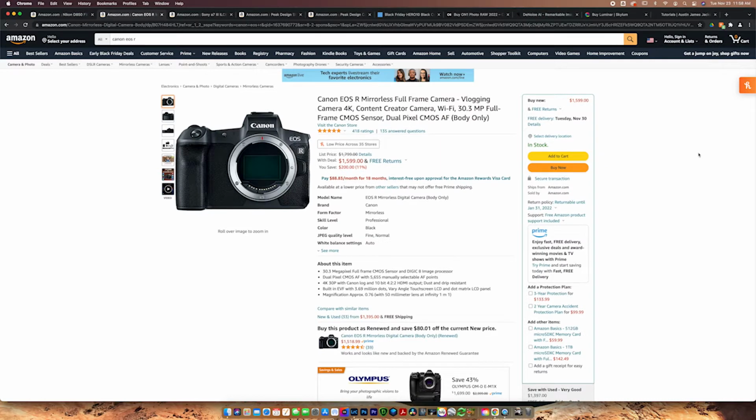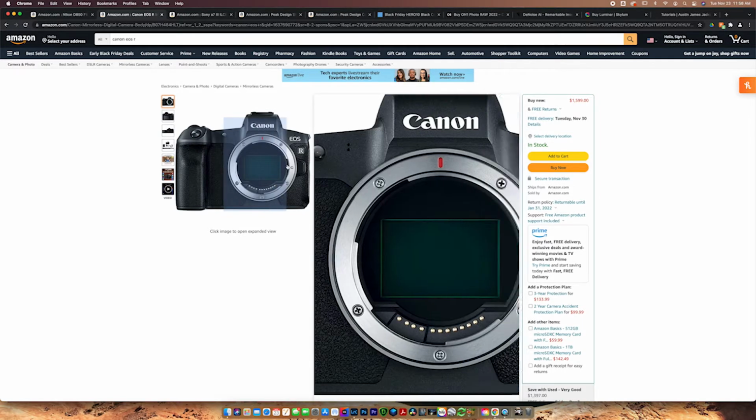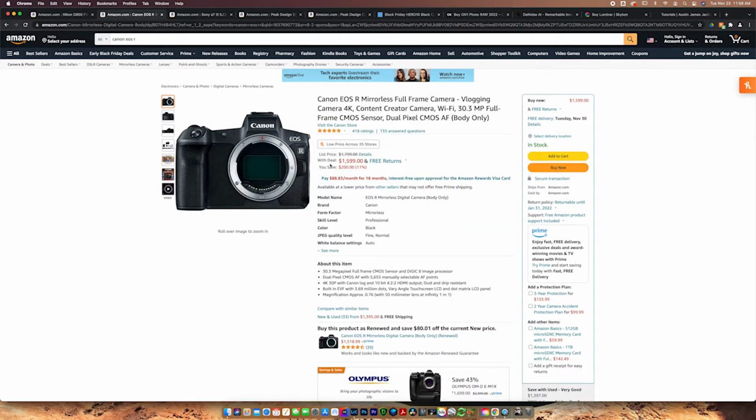Now, next we've got a Canon camera here. This one is the Canon EOS R mirrorless. So if you're looking to get into mirrorless shooting and you're a Canon shooter, this is a great deal I would not pass up. It looks like you save 11% on this. You get $200 off. So yeah, great mirrorless camera. It's going to be a lot smaller, most likely, than the current Canon camera you're using. So perfect choice for those of you that shoot on Canon and want to shoot mirrorless.